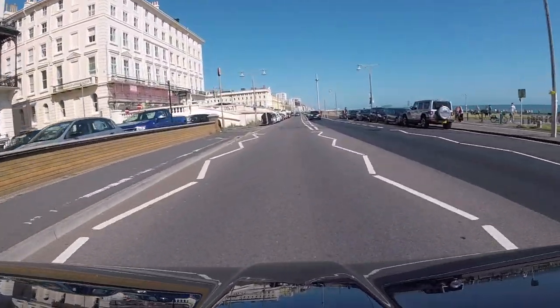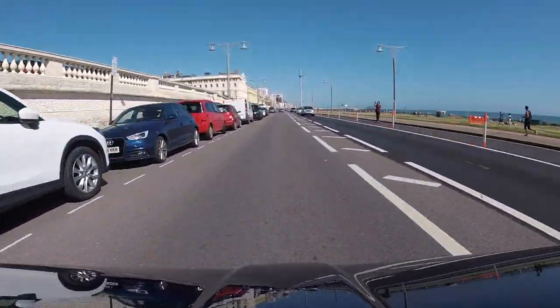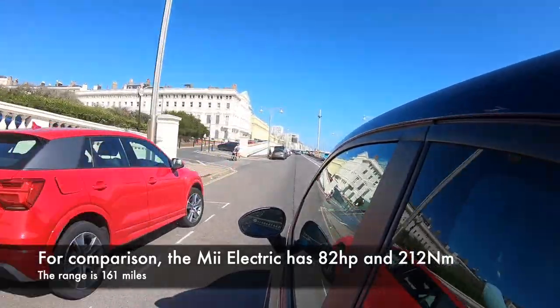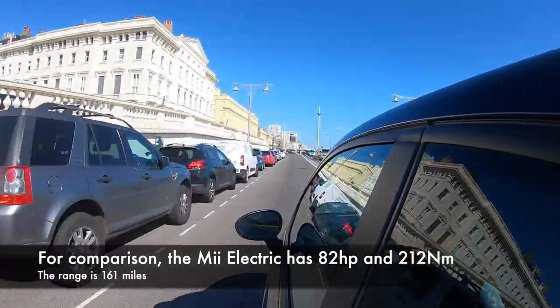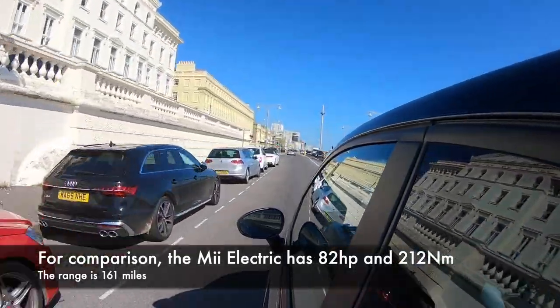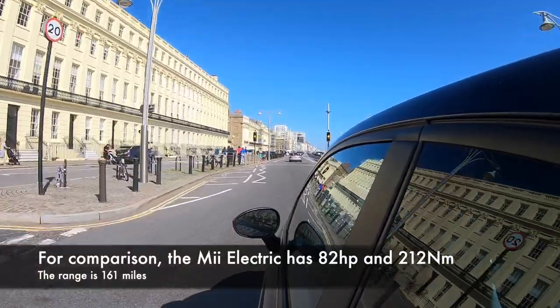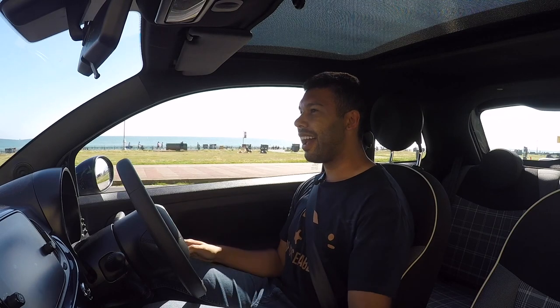The seafront so far is not as busy as I was expecting. So on a combined run, Fiat states that you can get up to 53.3 mpg, and in regard to CO2 emissions, this emits 119 grams per kilometer. That means for the first year of VED, you'll be required to pay, no traffic lights. You'll be required to pay £180.